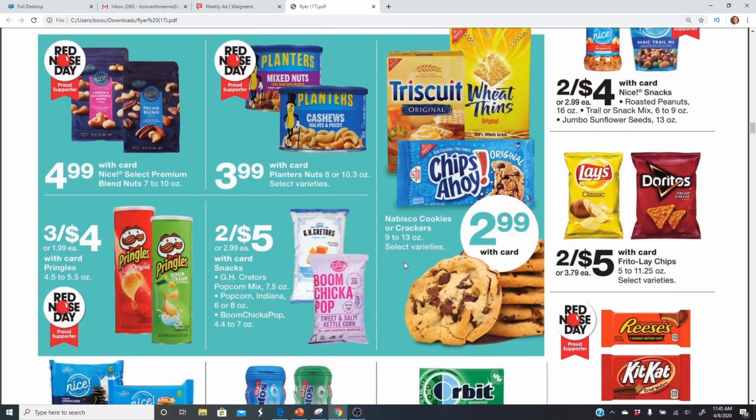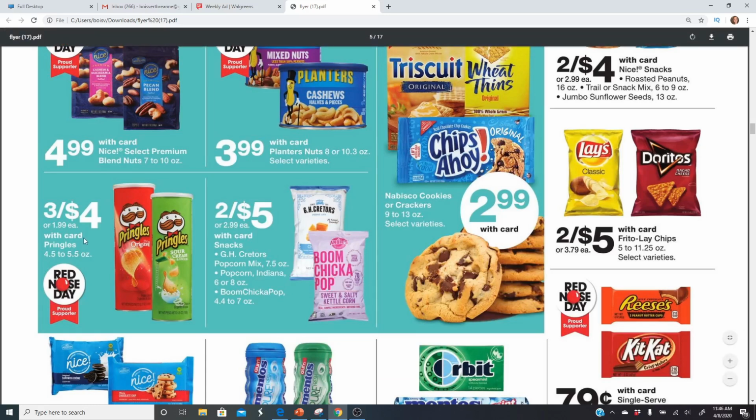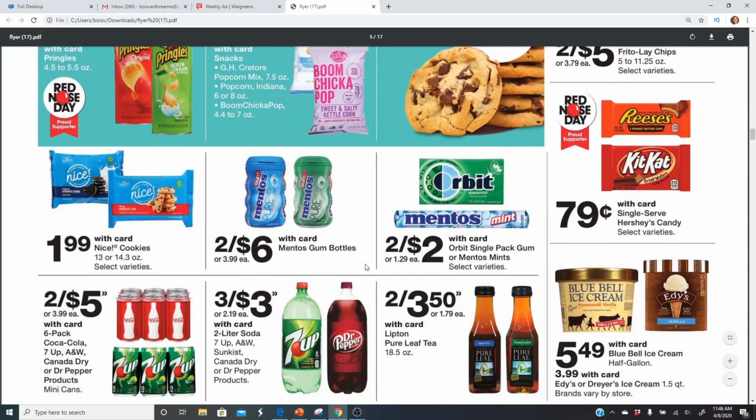We have some good food deals here. 2 for $5 for the Doritos. The better deal is the current week. They're $1.88, I believe. So that would definitely be a better deal if you want to buy some chips. I would go to the store this week if you're going to be out shopping. $2.99 on Chips Ahoy. Wheat Thins Triscuits, 3 for $4 on Pringles, so some good food deals for sure.